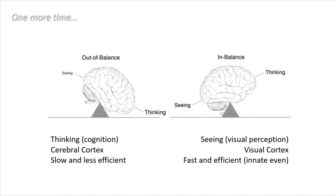Okay, data visualization is effective because it shifts the balance between perception and cognition to take fuller advantage of the brain's natural abilities. Seeing, which is handled by the visual cortex located at the back of your brain, is really fast and efficient. We see immediately with very little effort. But thinking, which is handled primarily by the cerebral cortex in the front of the brain, is much slower and less efficient. So we want to leverage the immediate, fast abilities of our brain, and remember, half of our brain is devoted to seeing already, so that we can make quick sense of things and make that cognitive load easier.